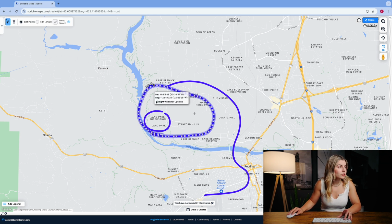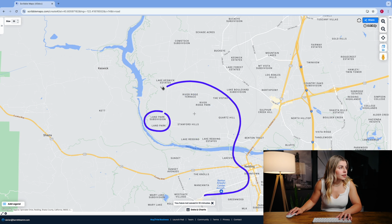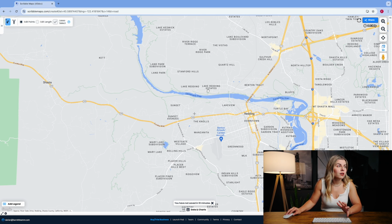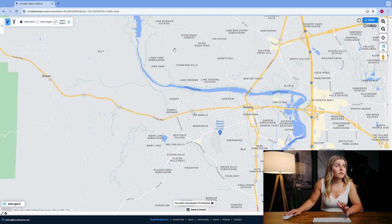Now, I'm gonna erase this. We'll start down over here. Now, for those coming out of this area, again, there are so many neighborhoods to highlight. These are a bit more of our popular ones. One area that I see a lot of people really wanting to be in is Lake Redding. Now, Lake Redding has a really great mix.